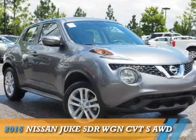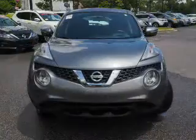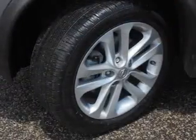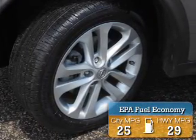Presenting the 2016 Nissan Juke. It's powered by all-wheel drive, a 1.6-liter four-cylinder engine, and an automatic transmission. Great fuel efficiency saves you money by requiring fewer trips to the gas station.